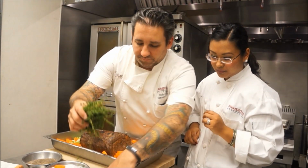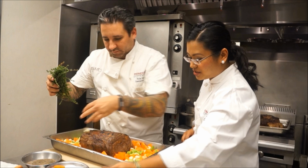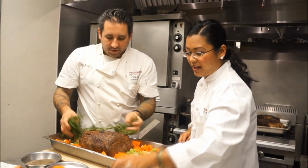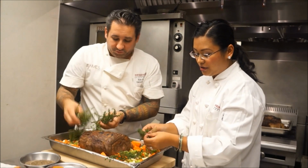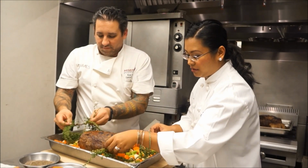On top of that, garlic cloves. There's tons of stuff. Throw some fresh herbs in there. I got thyme. You don't like thyme? Use rosemary. Use marjoram. Use what you love. Use whatever you have. Throw it in there.